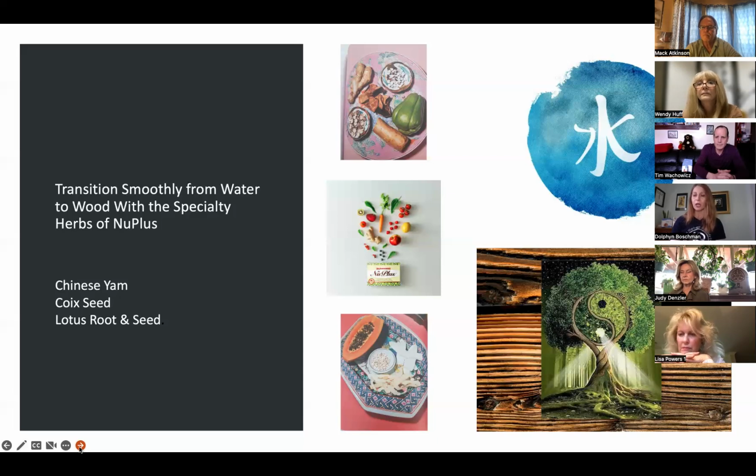And the first one is the Chinese yam. And this is not to be confused with Mexican yam. Chinese yam is a very different plant. And I think you can see it in the top left corner, right at the bottom underneath that big green looking plant is the Chinese yam, that tubular root.